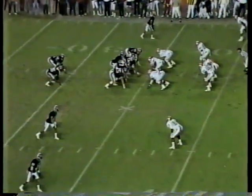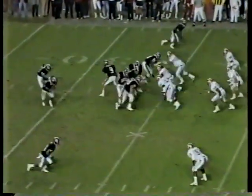First down at the 34. Harold Green with the pitch.